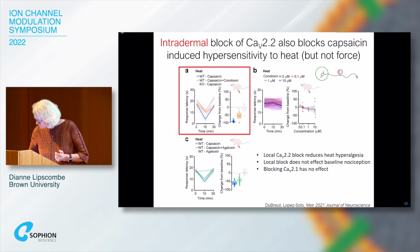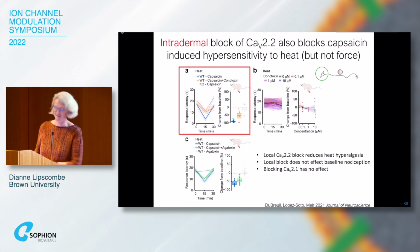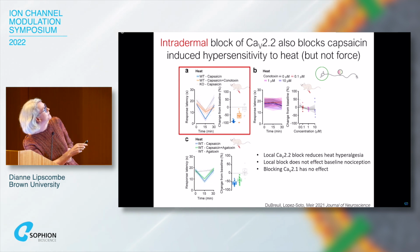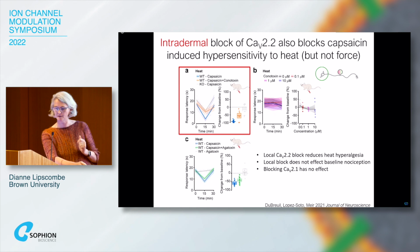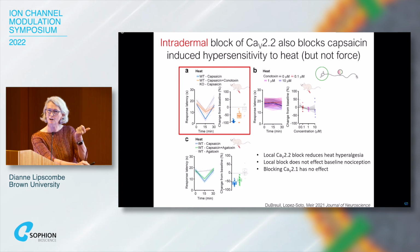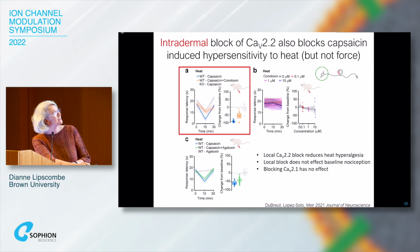And so that's the experiment here, where they actually co-injected conotoxin with capsaicin right directly into the hind paw of the mouse. And lo and behold, you can see that this is a control, and then here's the reduction with conotoxin co-injected with capsaicin. It didn't completely obliterate the hypersensitivity, but it was significantly reduced.